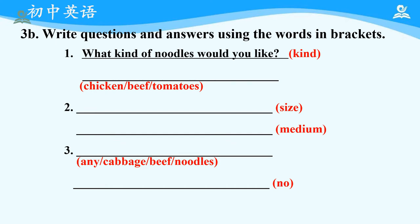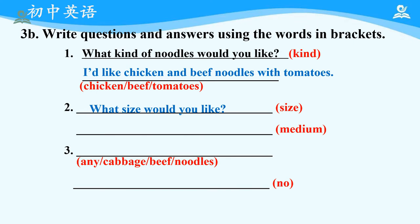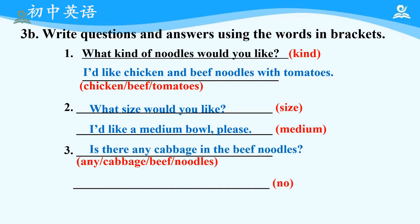Finished, right? Okay, good. Please read after me. What kind of noodles would you like? I'd like chicken and beef noodles with tomatoes. What size would you like? I'd like a medium bowl, please. Is there any cabbage in the beef noodles? No, there isn't any.